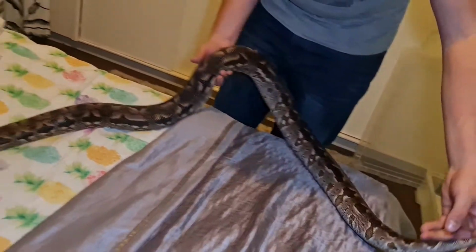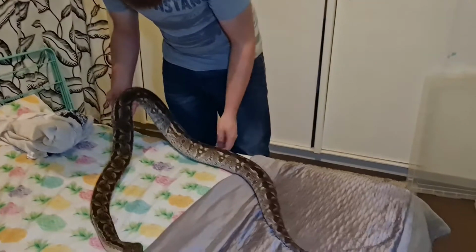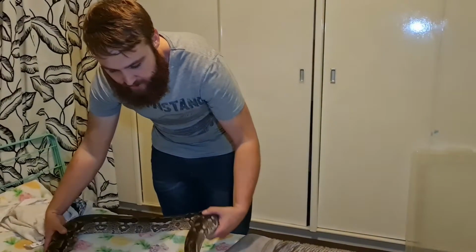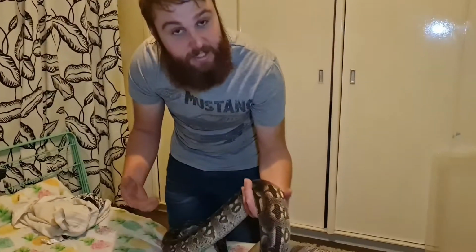So as always, the new animals go into quarantine. He'll go into a quarantine tub where he will stay just to make sure there's no bugs or beasties jumping off of him. Make sure he's healthy before he goes anywhere near the rest of the collection. I'm actually going to build a Viv stack up here for the males for the breeding project, so he might not even leave the room.